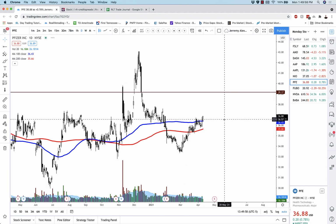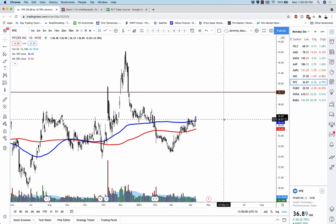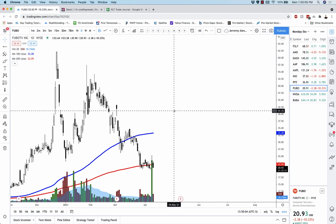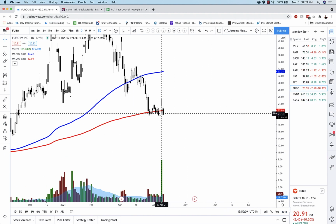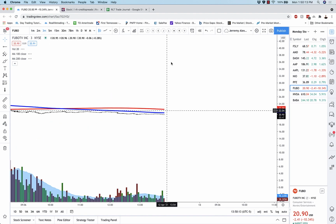So in essence, my overall thought process: buy as low as you can, hold it, sell it as high as you can, and that's Fiverr. Fubo had a really, really good gap yesterday, aka Friday. Beautiful gap and go on Friday. Amazing volume, amazing open, amazing location. All the things were beautiful.